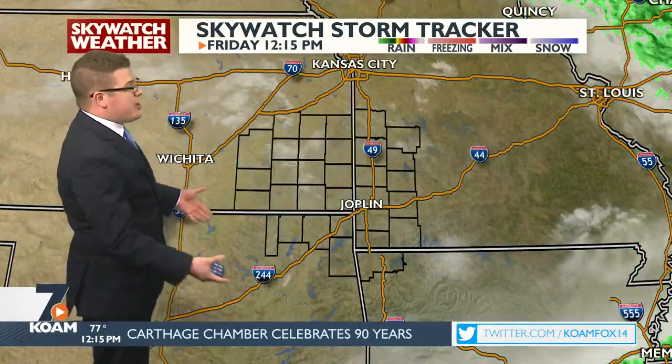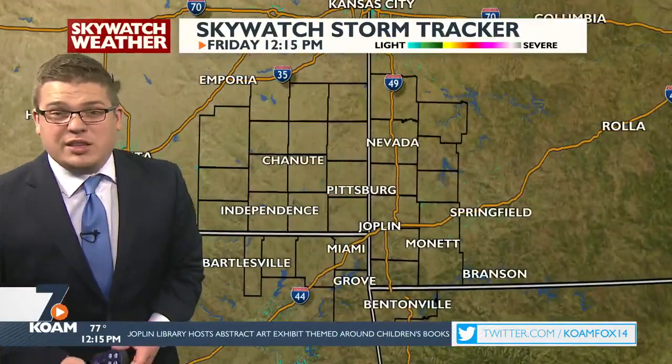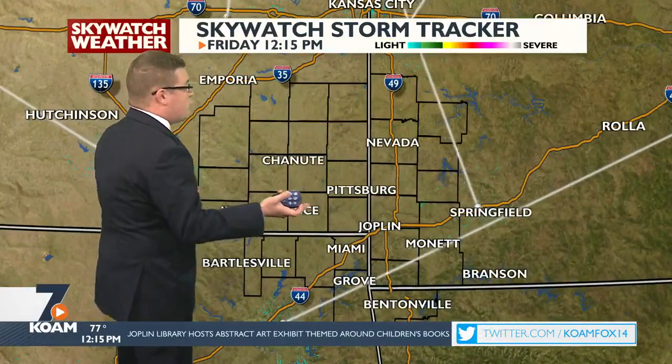But all that really came on through across the vast majority of the area, as we rewind the Skywatch storm tracker, was just that leftover batch of rain, light to moderate rain, maybe some random claps of thunder, but that was really about it from this morning's rain.